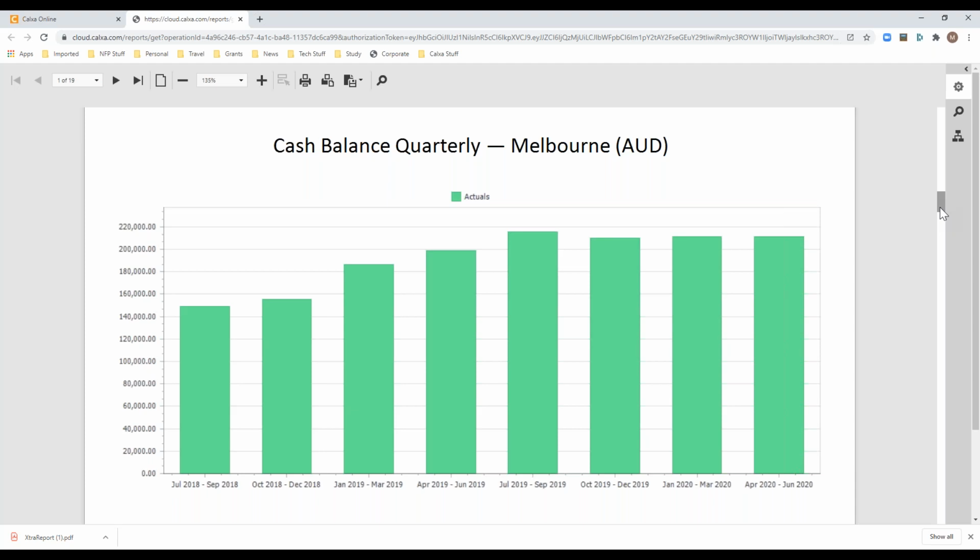So I find for those long-term 2 to 3 year reports, quarterly numbers work better than monthly, because otherwise it looks too crowded, and you want people to be able to see things clearly.